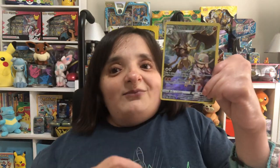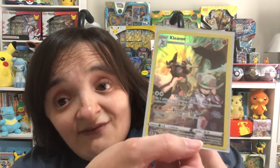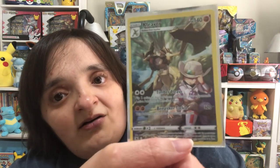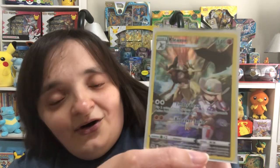Oh, this is definitely the star. Oh, yay. So happy that we got this for the collection. Oh, that is absolutely gorgeous. I'm not a huge fan of Cleavor yet. I haven't seen him in action in the anime yet. But, oh, wow, that art is absolutely gorgeous. And I am so happy that I have my first trainer gallery. Oh, wow. Okay. Okay, breathe. Astral Radiance. I'm pretty sure that was Astral Radiance.